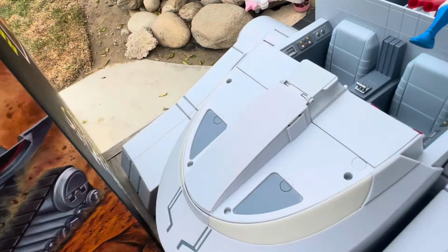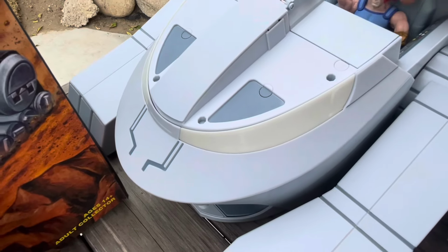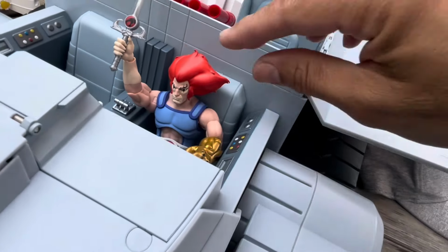Or one more thing, let me show you him in the Thunder Tank, because I told you I would show that to you. And there he is, looking all cool.